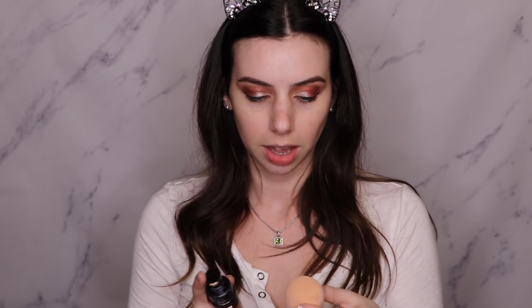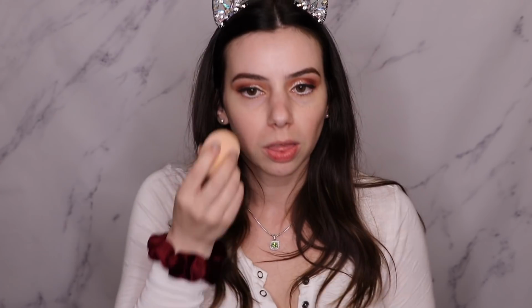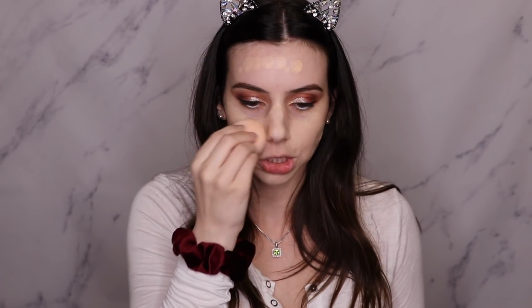This is my dirty beauty sponge. This was $2, but I'm saving more information on this amazing sponge for another video. This foundation is very full coverage and I was so surprised because most drugstore foundations claim to be full coverage, but they're actually just medium to light. And I love the butt of this sponge.